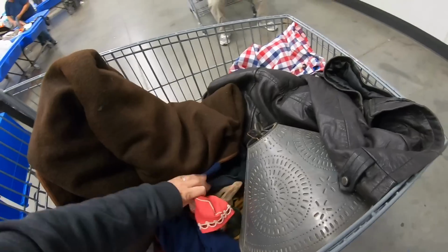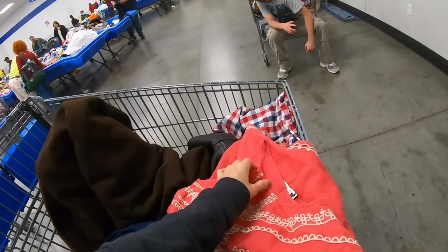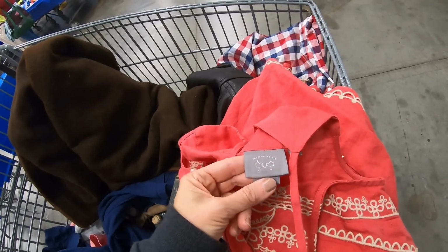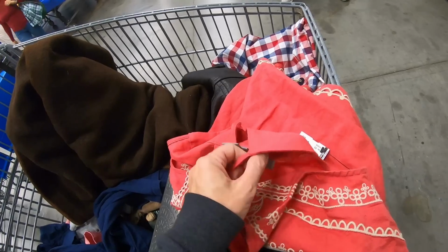I think I have shown the rest of this to you. I did find an Anthropologie Vanessa Regina. These do okay. This one is a size 6, I think it was.